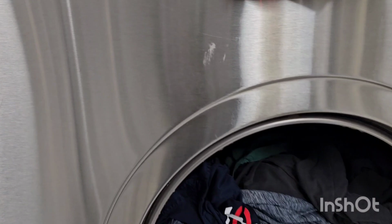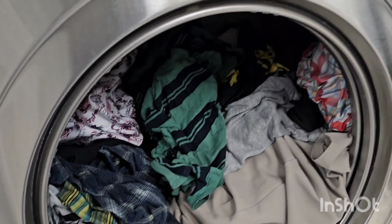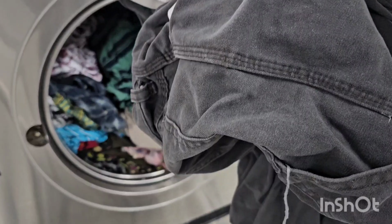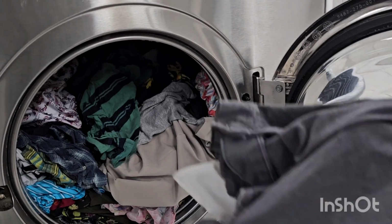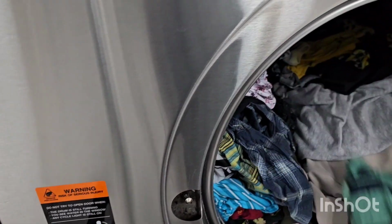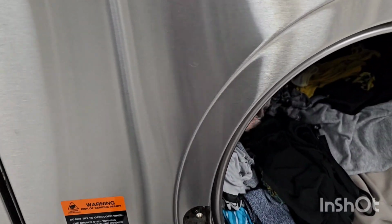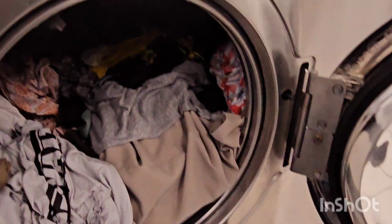We remove the clothes in readiness for drying. And actually here, we just separate the heavy clothes from the light ones, so that we use one machine for the light clothes and the heavy clothes we put in another machine. Heavy clothes like the jackets, the trousers, jeans trousers, and the light clothes like light t-shirts like this one.